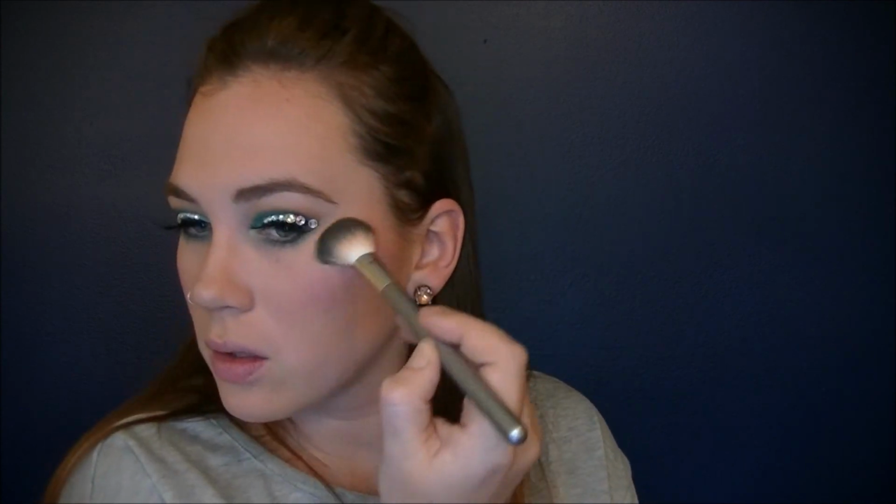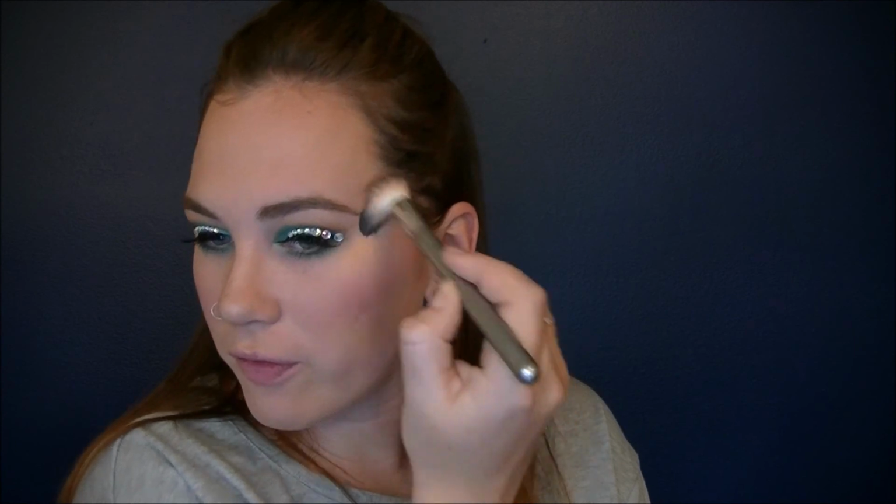Then I'm going to take the Jaclyn Hill palette and I am going to be taking her blushes from it. And I'm going to go a little bit overboard with the blushes on this. And then I am also going to take her highlighters as well, just over top of the one that I just used with the contour stick, just for a little bit of a bigger effect.